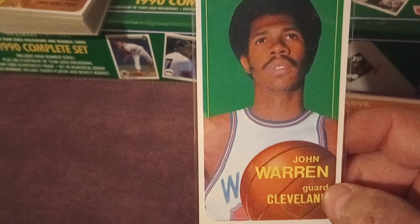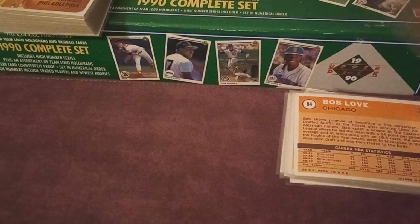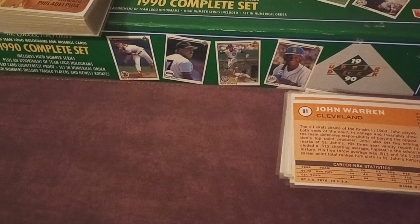But now realizing that top loaders isn't a thing anymore in this size, that's sort of a bummer. And I don't like to use the card savers, because taking those cards in and out and in and out and in and out creates a lot of potential for damage, and I'm just not a fan of those.